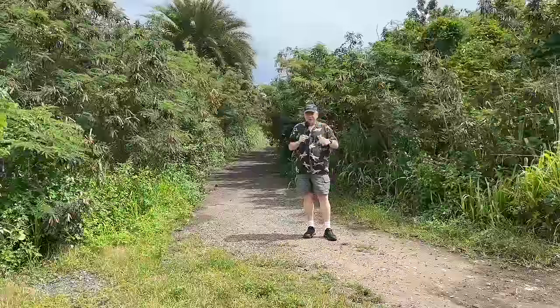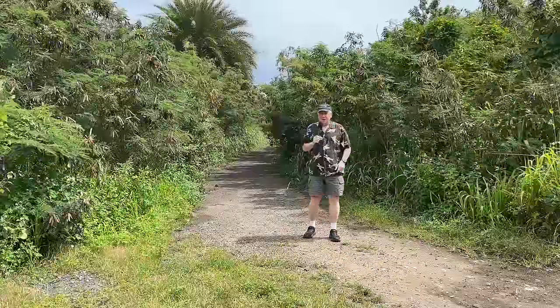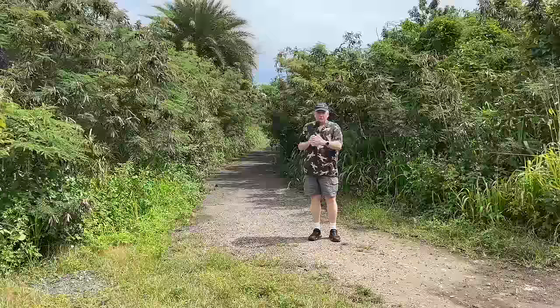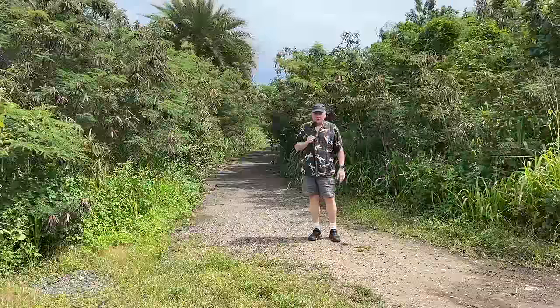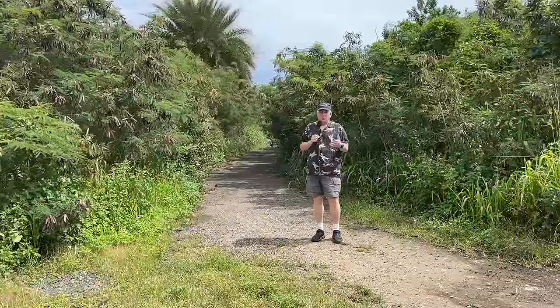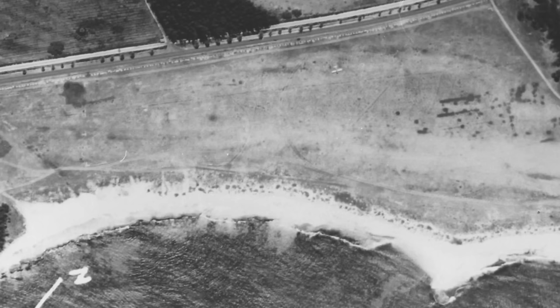I thought this was going to be really cool. This is the Haleiwa fighter strip. It's an auxiliary fighter strip. It was a grass and sand strip in World War II. They started using it just before the war as an austere training location.